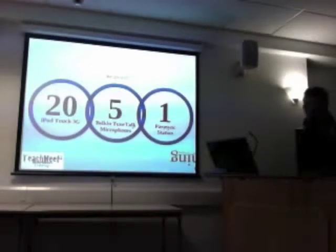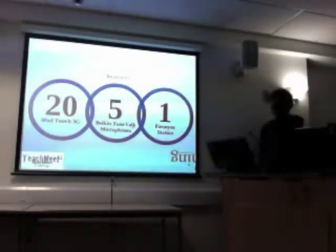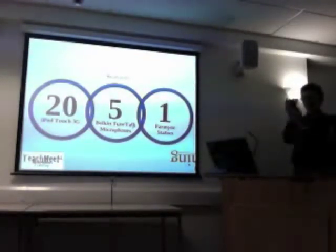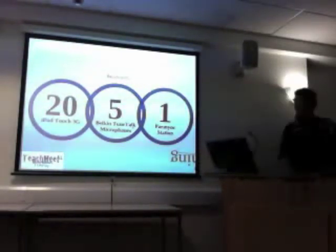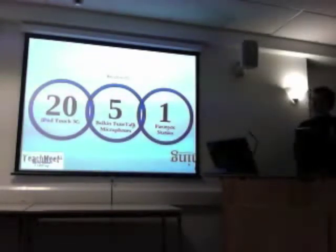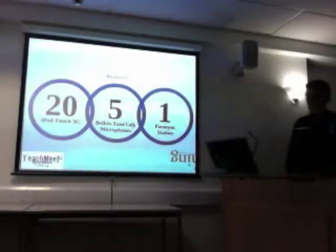So this is what the project has. Every cluster group has 20 iPod touches, 5 TuneTalk microphones, which are stereo microphones that just plug into the bottom of the iPod Touch. This is an old version with a camera, the 3rd generation ones. The new ones have cameras built in. Unfortunately, they bought them just at the wrong time, just when they were about to change the model. But we've got these devices, and there are ways around not having cameras.